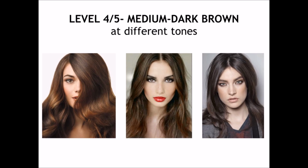This is an example of guests with level 4 or 5, medium to dark brown hair at different tones. The first photo is of a guest with warm brown hair color. Notice the oranges and the reds, the coppers in her hair. The middle is more of a neutral. She's somewhere in the middle. She has a little bit of warmth and a little bit of coolness, but she's not extreme on one side or the other. The last one is more of a cool brown. Notice she's lacking the warmth that the first photo has.